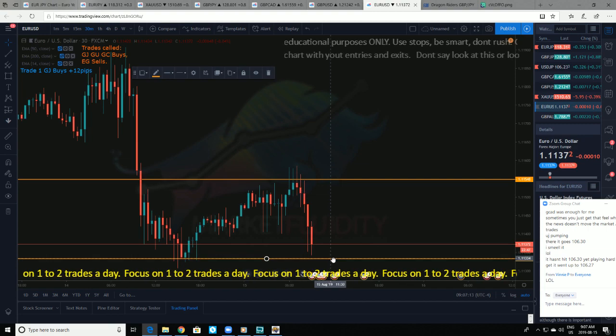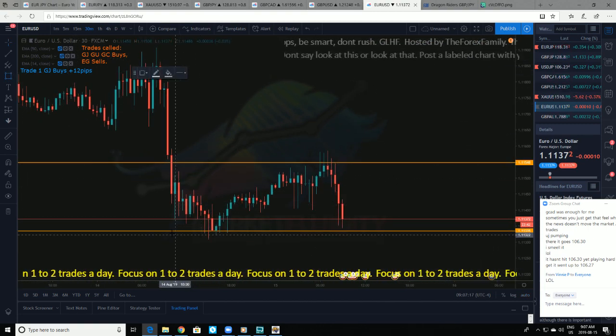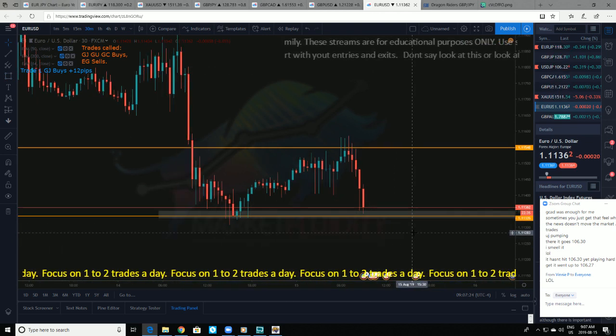I mean, it's that support, you know. So a logical way to think about sells in EU would be: okay, I'm going to wait for support to break and then I'm going to take the retest. That's the most logical way to think about it.